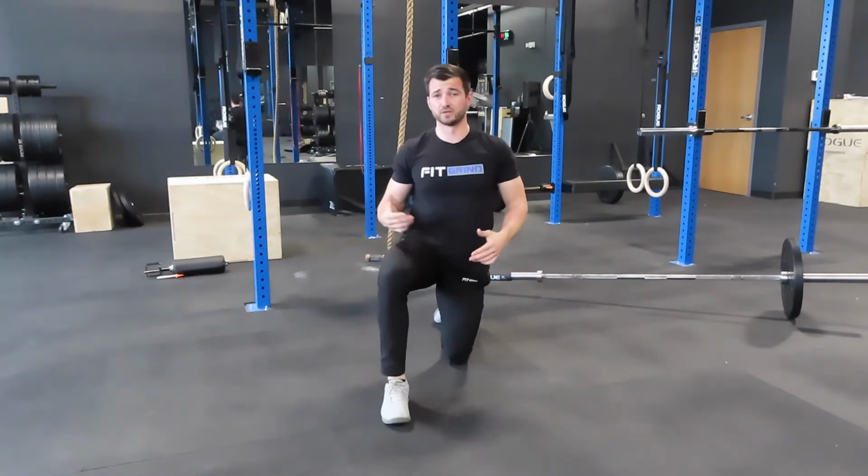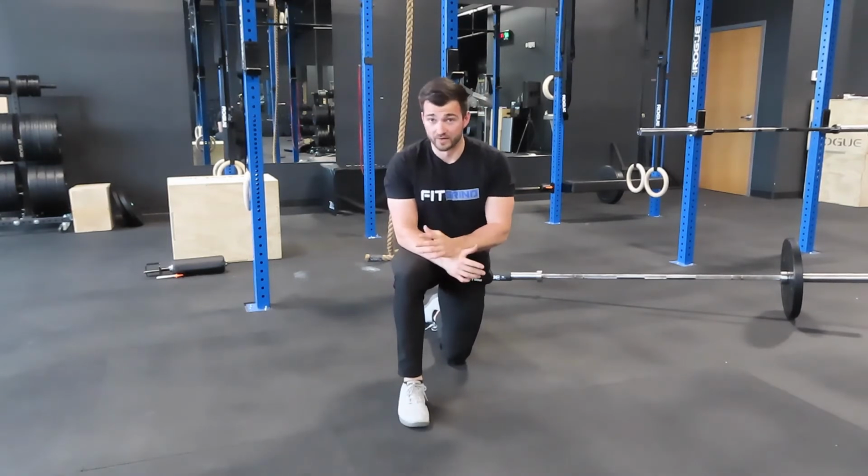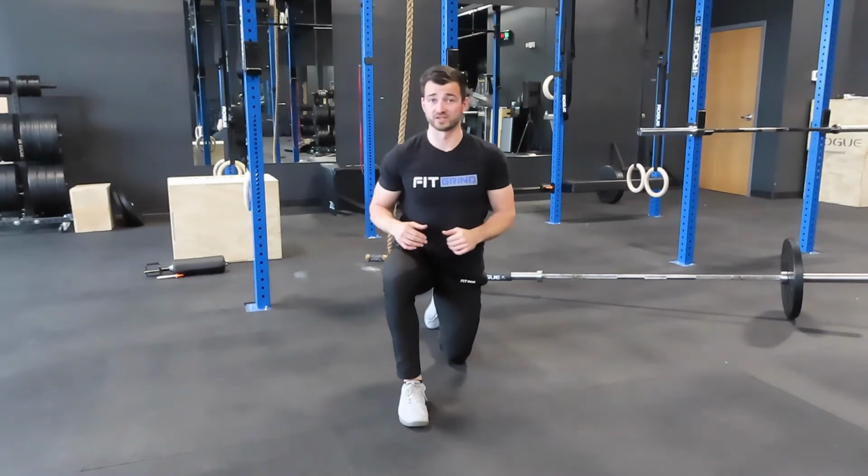So obviously you want to make sure that you do the same amount of time on the right or left. If you do have an imbalance, that shows you very quickly which side is going to be stronger. So that's exercise number 3 in the 5 best core exercises.